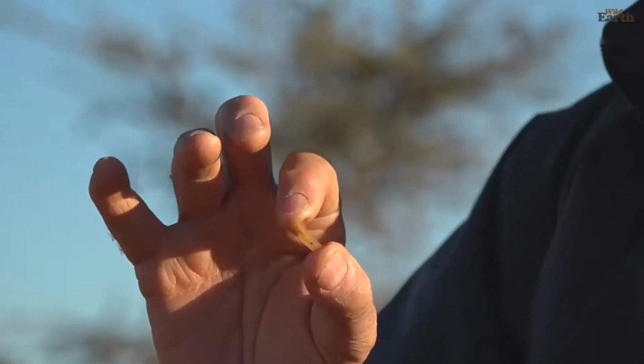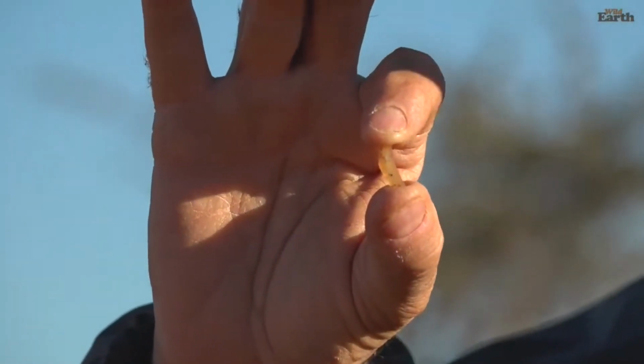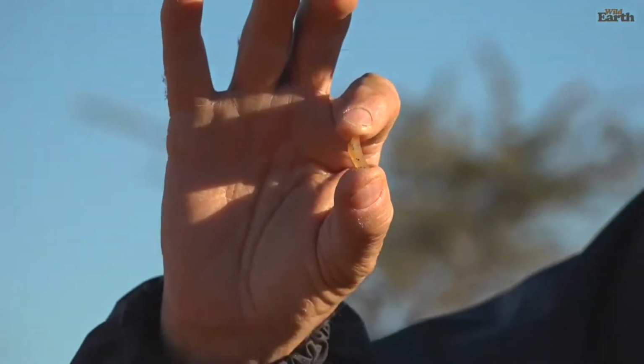So maybe this was even dropped. Maybe someone was moving through this landscape. One of our ancestors was moving through this landscape and dropped this little artifact. Maybe they caught something around here and they chipped an artifact out, made a stone tool, prepared or dressed a carcass, and then they moved on and this was left behind. Who knows? But what stories this minuscule little stone flake can tell, I would give anything to know that.